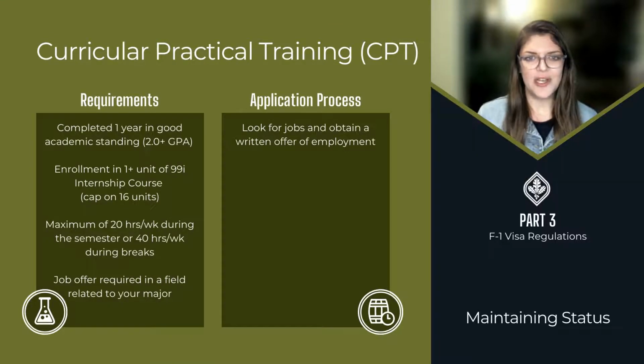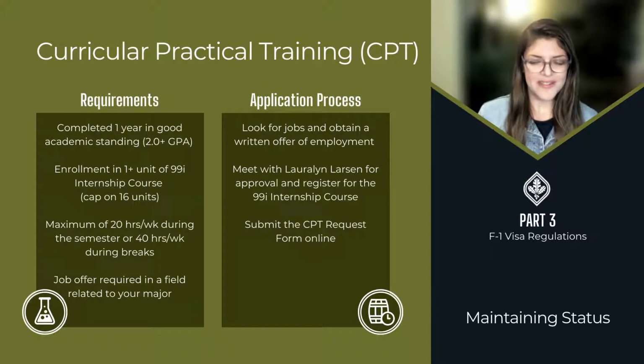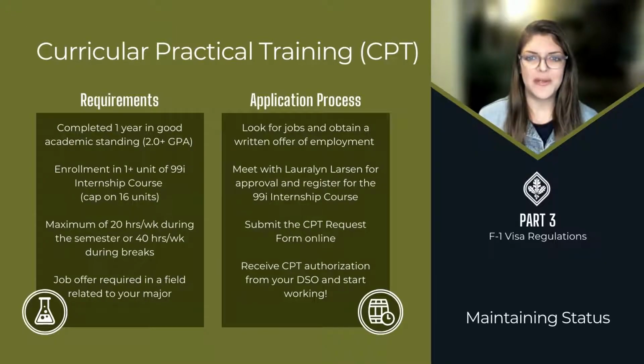Once you've been offered a job, you can meet with the SRJC internship coordinator, Laurelyn Larson. She must approve the position and provide you with an ad code to enroll in the internship class. Once enrolled, submit the online CPT request form and receive authorization from me, your DSO, on your Form I-20 before you start working. Very important.